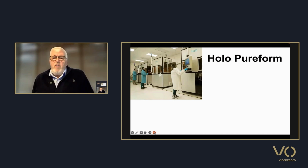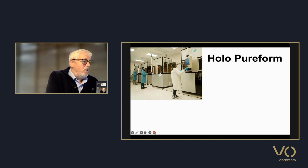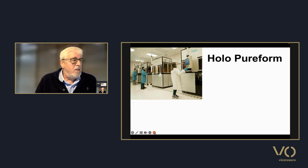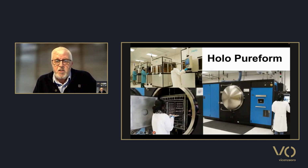And one that was very encouraging is a company in America called Holo Pure Form. But they're not a machine supplier. They're a supplier of a build service, a print service. And here you can see, because it is a sintering service, their huge sintering equipment.